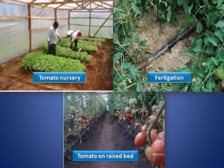Next, Dr. Vishwambar, can you please tell us what are the cultural practices to be followed under this polyhouse condition? Thank you, Ms. Soumya. Mostly, tomato is well grown under protected cultivation. At first, nursery is prepared with 400 grams seed of tomato on raised beds. Later, 20 to 25 days old seedlings are planted on the raised beds with 1.5 meter beds.